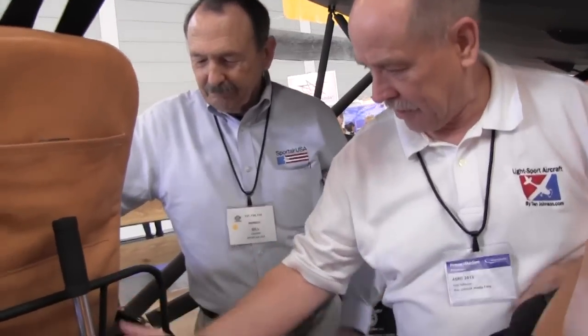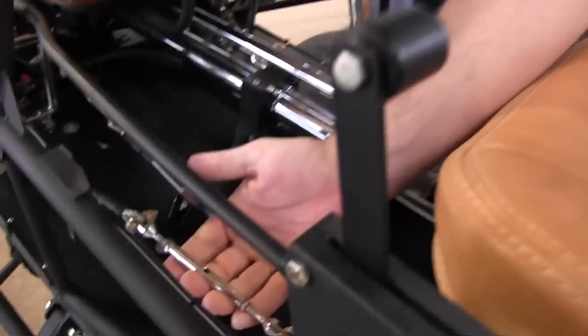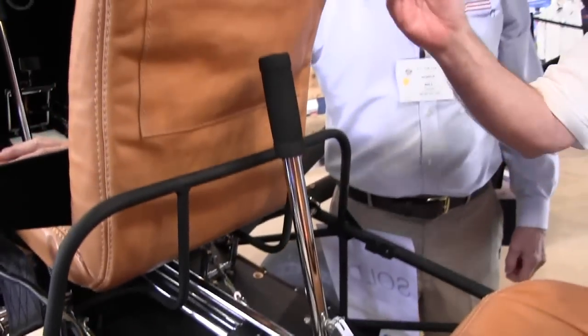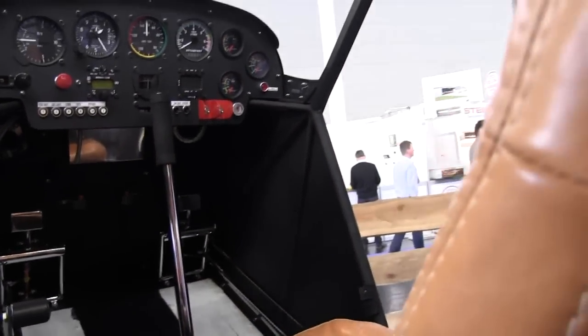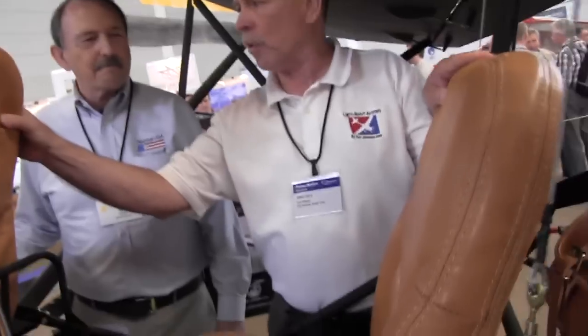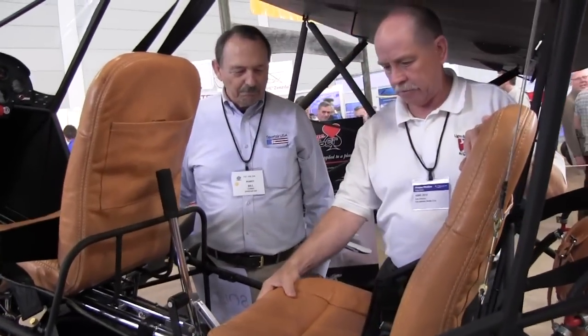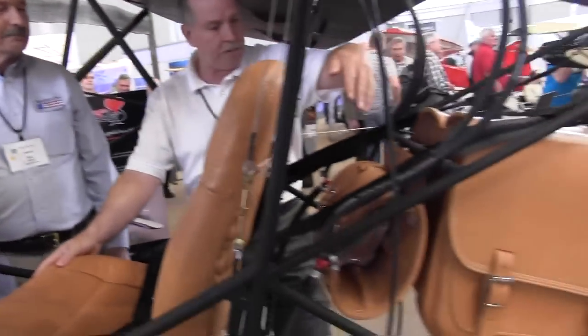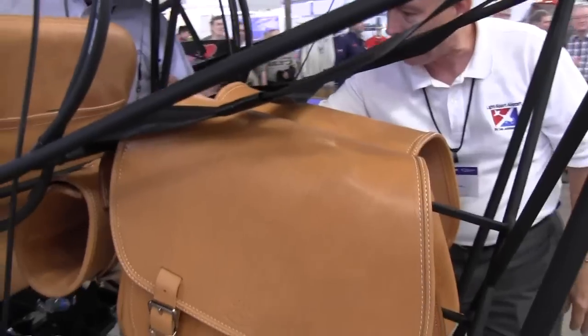Yeah, chrome sticks, chrome main linkage controls, even chrome turnbuckles, chrome pedals up front, chrome joysticks, chrome on the engine. I mean, yeah, this is like a motorcycle owner's dream, and I love the leather work in this. Boy, this feels like really high quality, thick, durable leather. Back here we've got, what, saddle bags? Bags and a back roll. Got a place for your back roll?